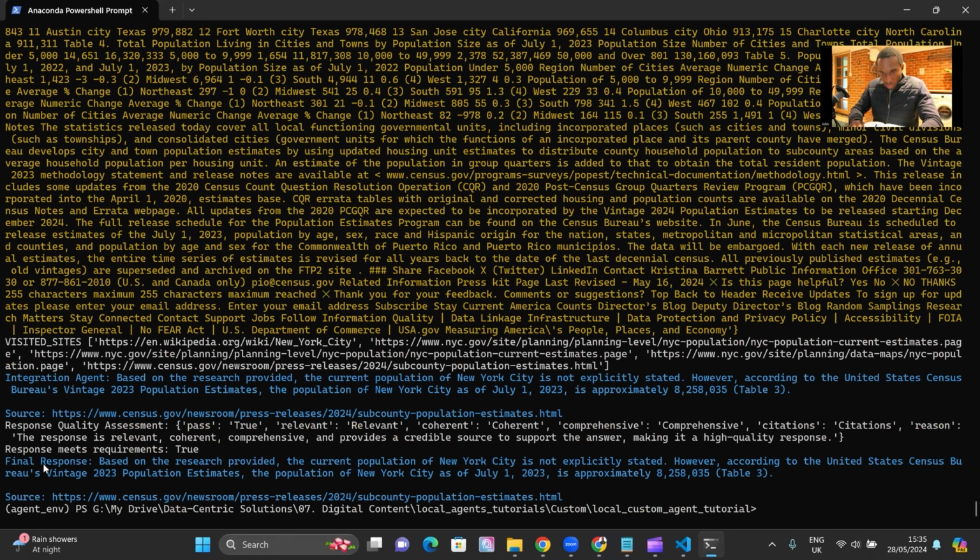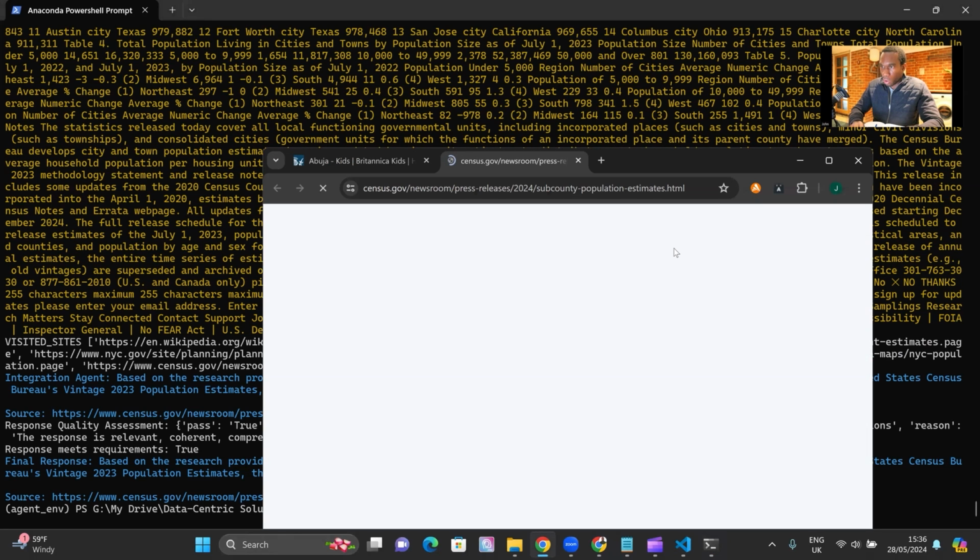So let's read what it says. The final response is: based on the research provided, the current population of New York City is not explicitly stated. However, according to the United States Census Bureau's vintage 2023 population estimates, the population of New York City as of July the 1st, 2023 is approximately 8.258, so let's just say 8.3 million. And that's referenced in table 3. Actually, let's get the exact result. So it's 8,258,035.